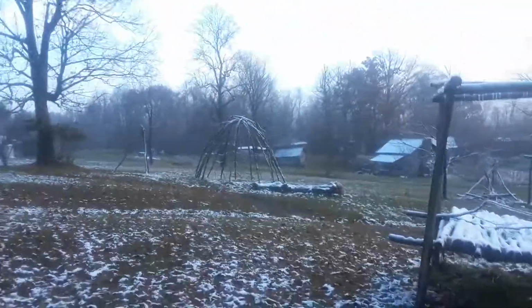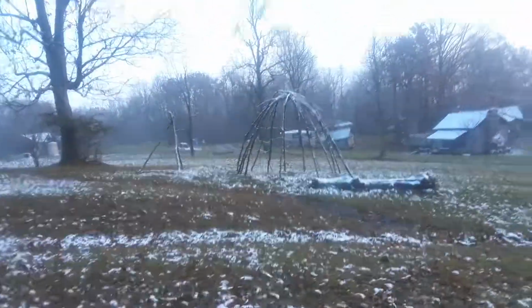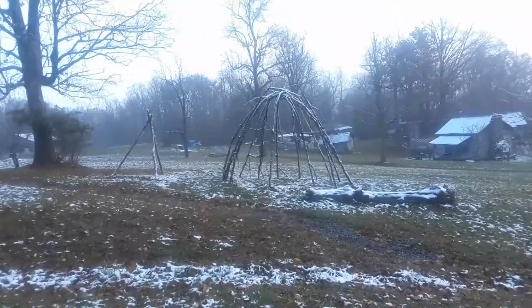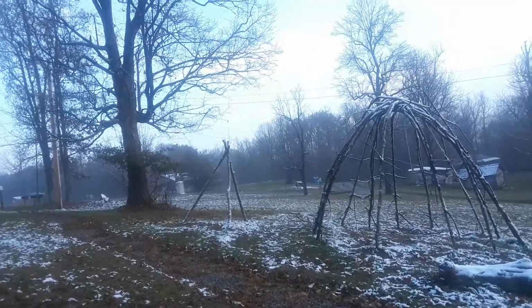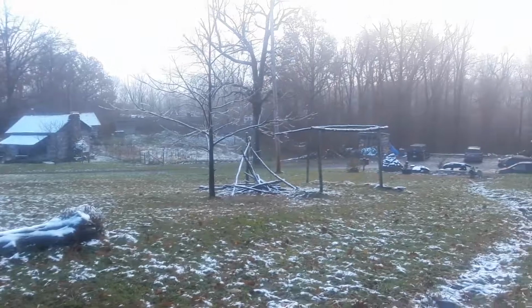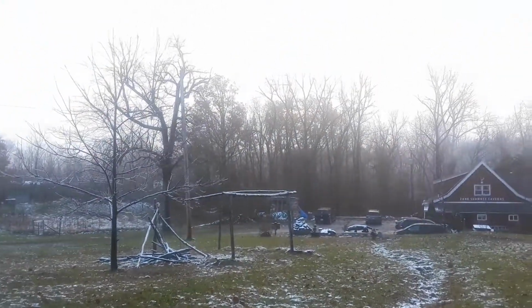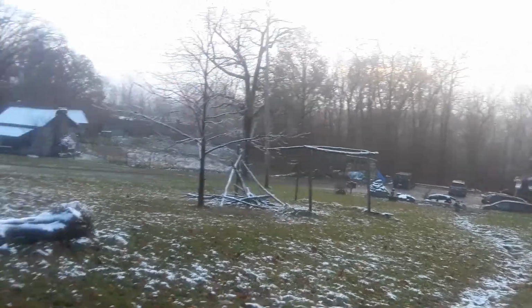Here's a frame of a Wakan. So I can show you what it looked like. We don't have bark on it though right now. I don't think we've had bark on this one for a while. And here's another one of those tripods that you can hang stuff on or have a kettle under. And right here was a drum arbor. It's falling apart. We're gonna have to rebuild it.